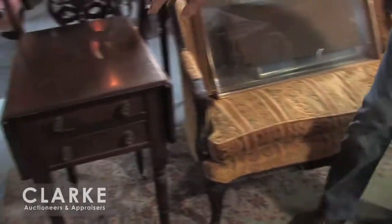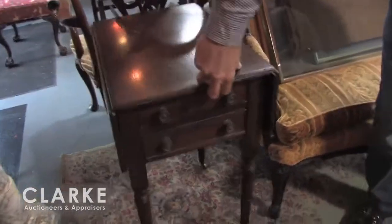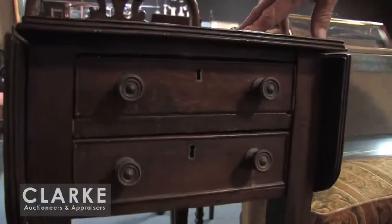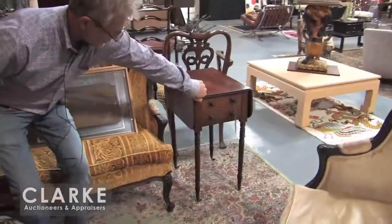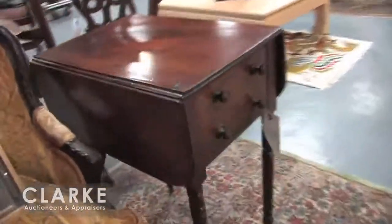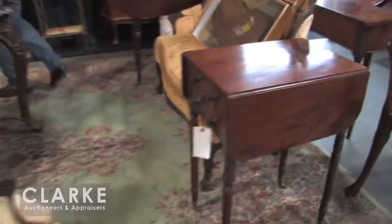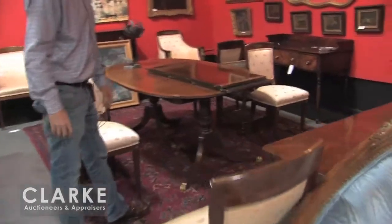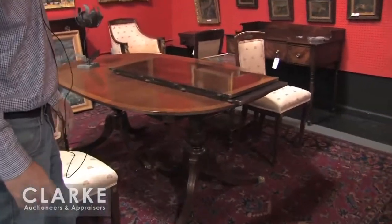And here, hard to find, a near pair of mid-19th century English drop-leaf 2-drawer work tables. They go along with a Pembroke table. You can see the details on our website, but here's the other one out of an apartment in Hartsdale, nearly identical. And custom furniture, we have no end of, I don't know if this is Baker, but we have all kinds of good quality custom furniture, Baker and other makers.